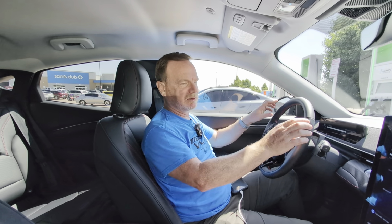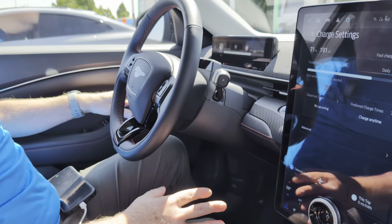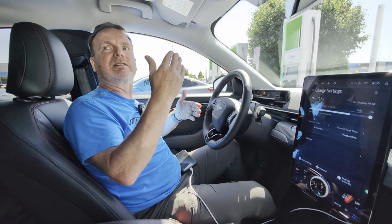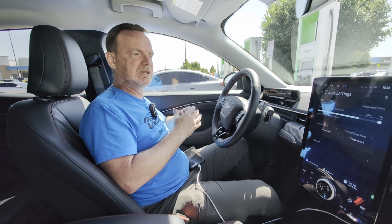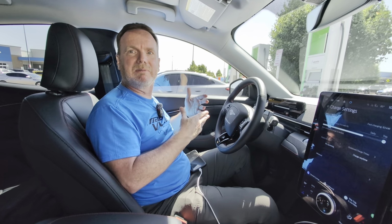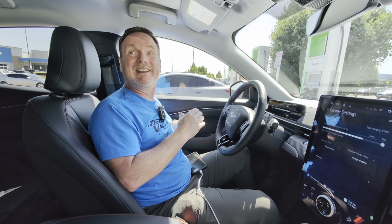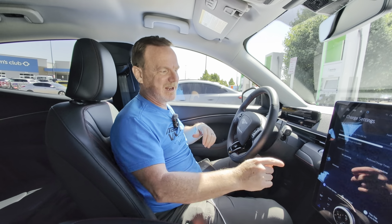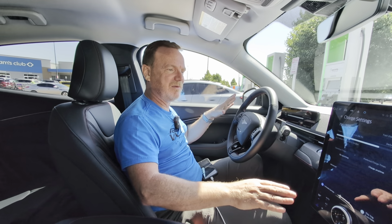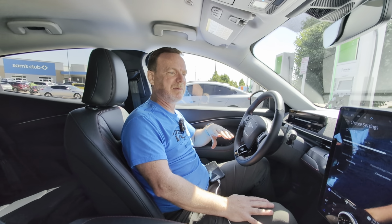You can see the red stitching on the steering wheel, on the dash, on the door trim. Materials otherwise are pretty much the same. There are variations, of course, between the Select, the Premium, the GT and the Rally. But this feels very similar to the other Mach-Es that we've been in. We originally had a Grabber Blue First Edition, and it had blue stitching that matched the blue exterior, and I love that. That was one of my favorite things of the first edition that I hated to give up when we upgraded to our GT.